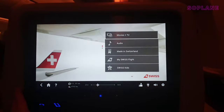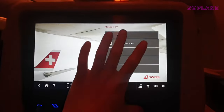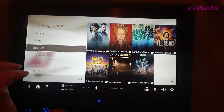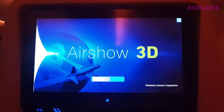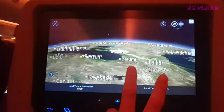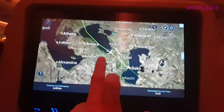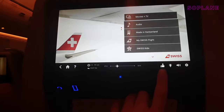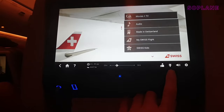The TV screen was a decent size, sharp and responsive. There was a good selection of movies and TV shows, but the highlight was the map, which was super interactive with so many features and really great to play with. Interestingly, there was no handset, so call button and light switches were on the screen.